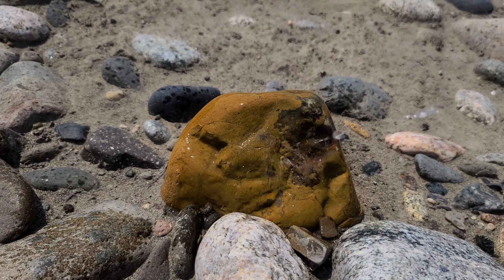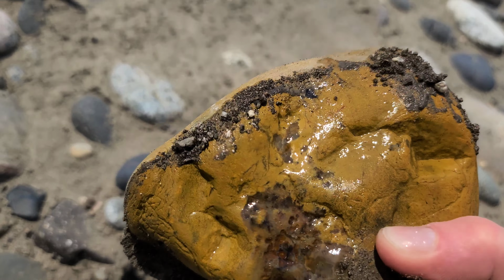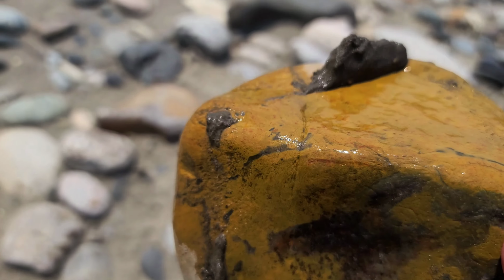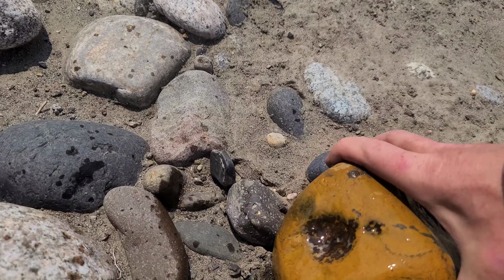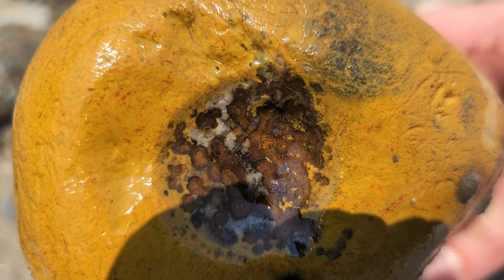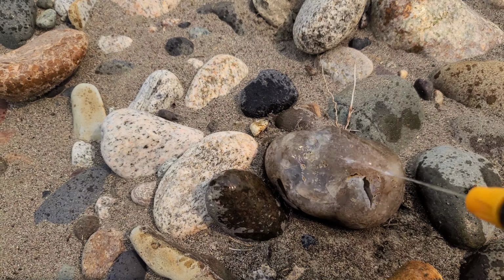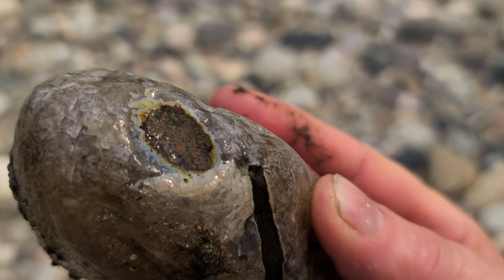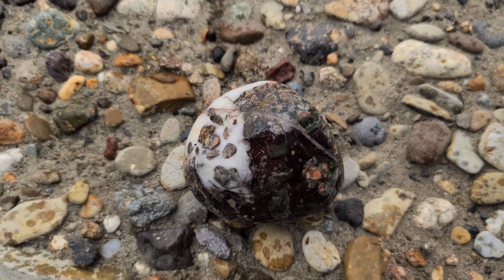Chunk of yellow jasper here. Looks like it might have some inclusions inside of it. Look at this. It's heavy. Gonna take it. Should be fun to slice. We have some host rock on there. Look at this. Look at the patterns on this conglomerate.